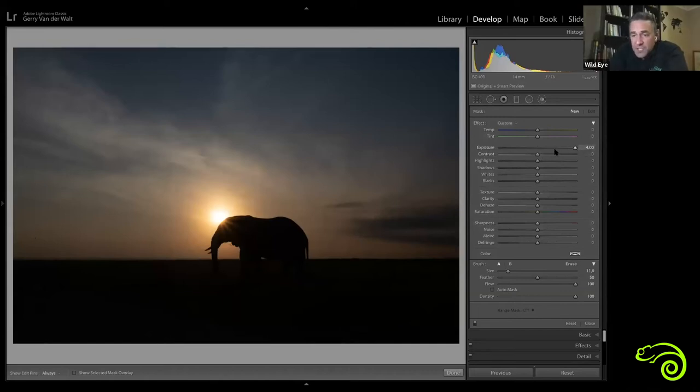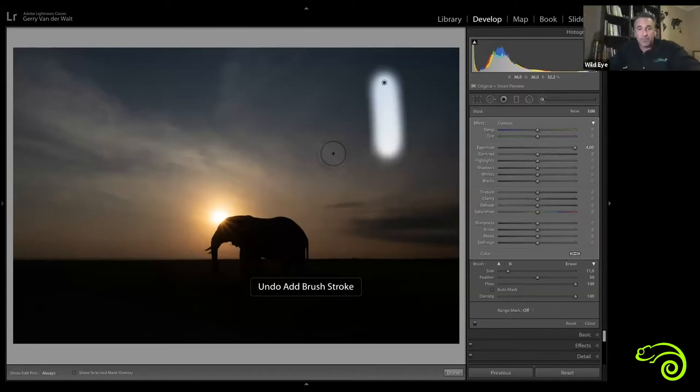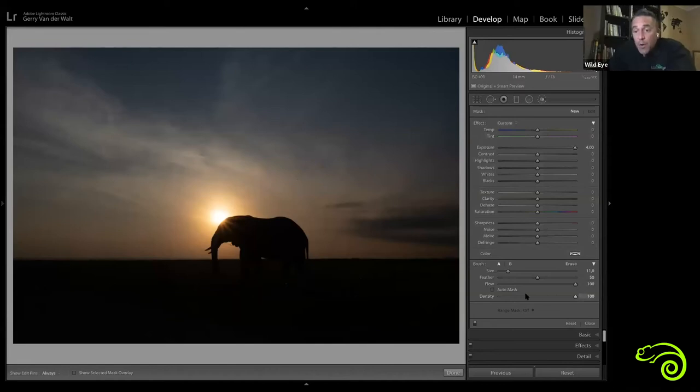Now, I'm going to do the same thing. I'm going to leave this exposure. The only reason I'm putting this on exposure four, guys, is it's the easiest way for me to show you if there's anything happening. Right. So we're going to leave density on 100 for now. Flow, and this is important.